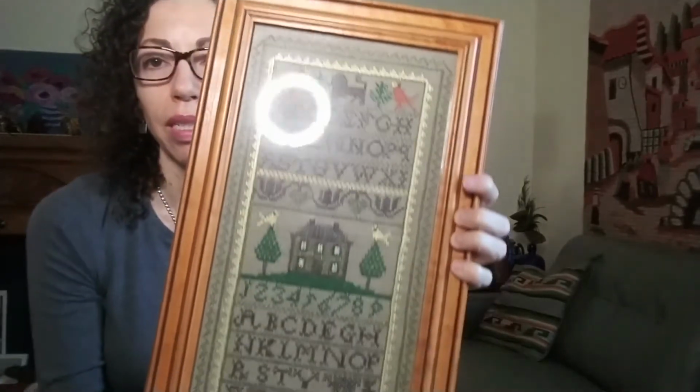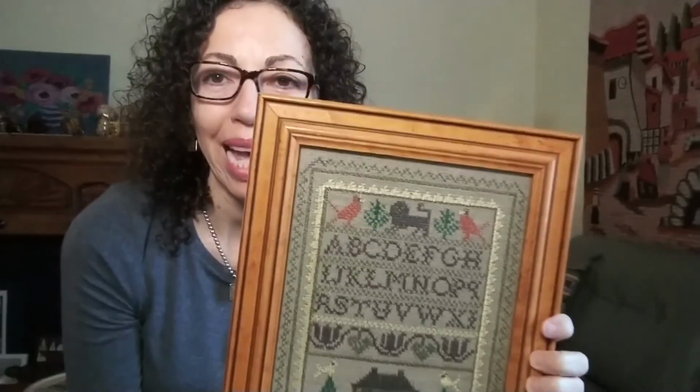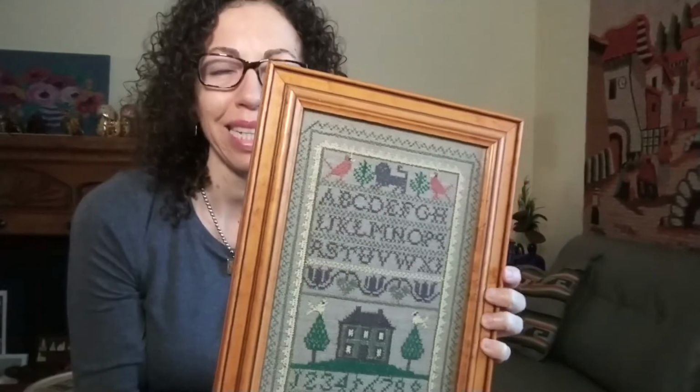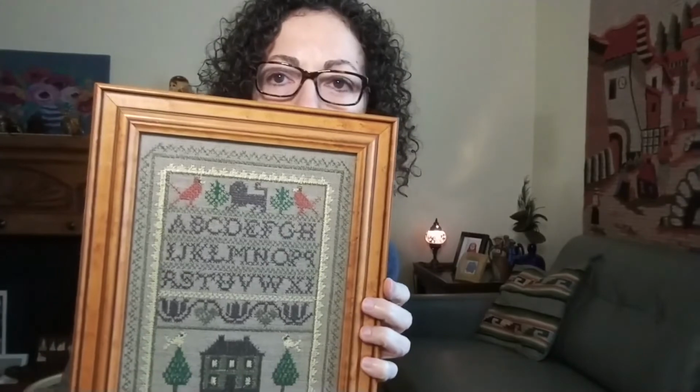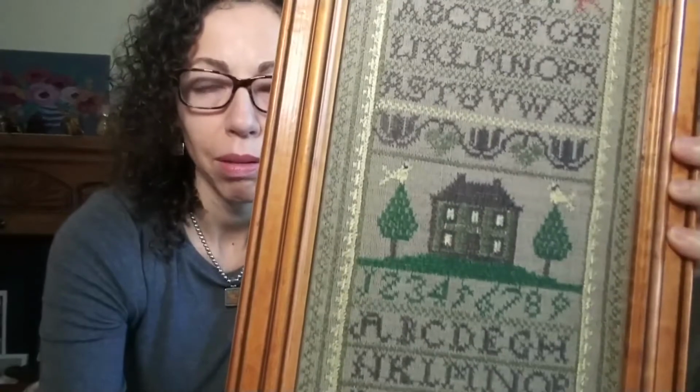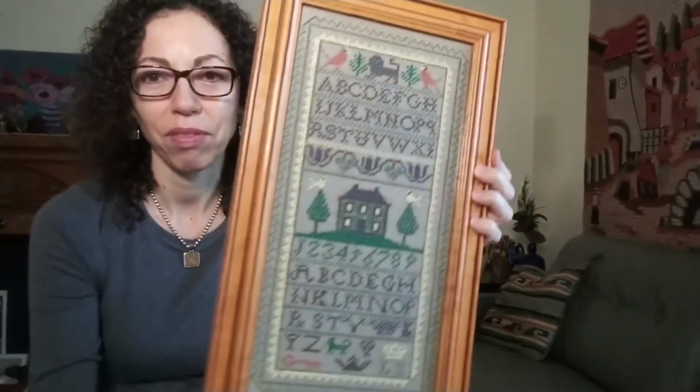I'm not sure how to know how old it is. I tried to look up this pattern and I couldn't find it. I looked it up in 123 Stitch, and it's, I would say, straightforward, but at the same time very, very nice. I don't know how to really find out if it's an original sampler or a reproduction. I'm not very familiar with that.